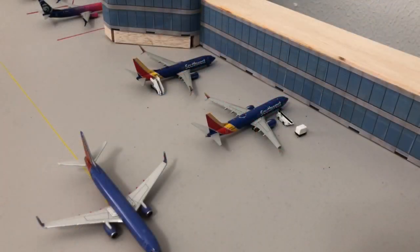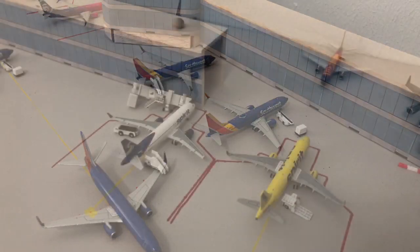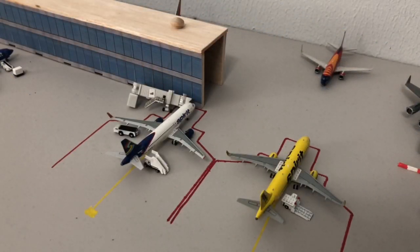Right in front of us, we have a Southwest 737-800 heading out to San Jose del Cabo. Then in the back here is a MAX 8 doing a ferry flight out to New Orleans. Right here we have our two Spirits. That ought to lift up your spirit. A Spirit A321 in the rainbow livery out to Las Vegas. Then a banana livery A320 out to Baltimore.